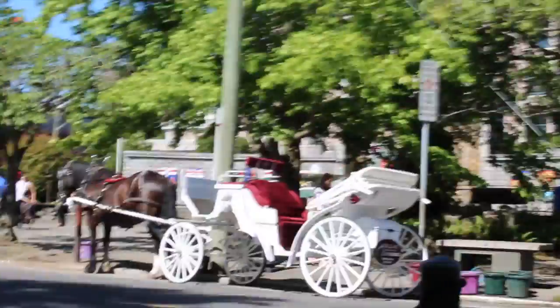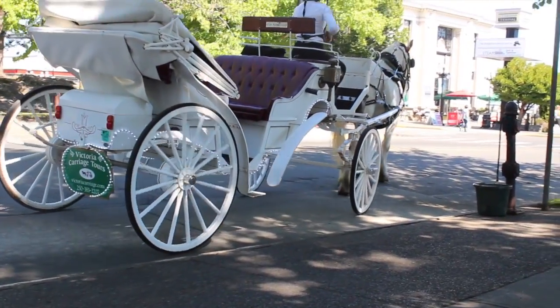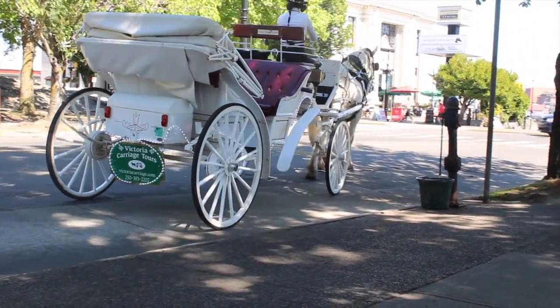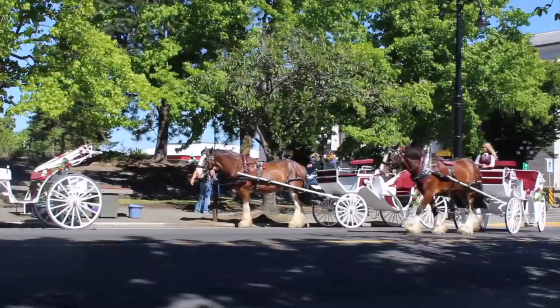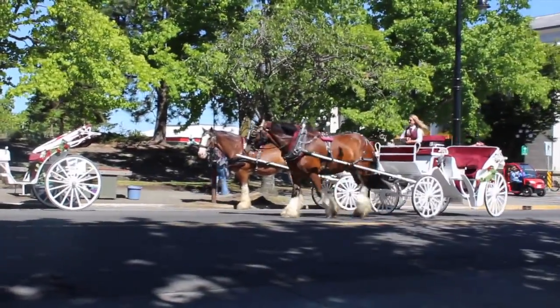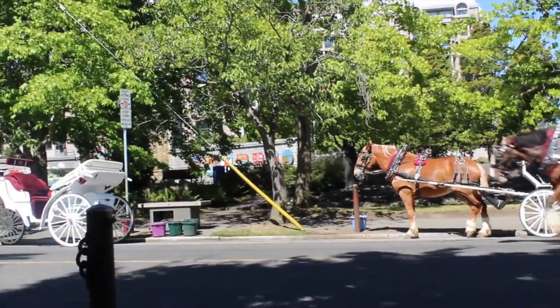We just got out of the legislative building and it was pretty cool. And now we see horses. I think it's only a horsey. Here's another one.